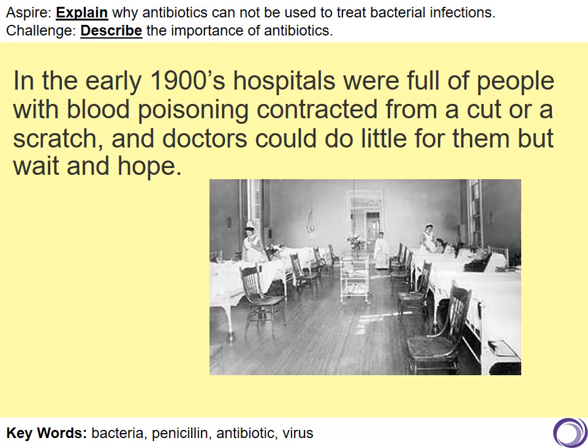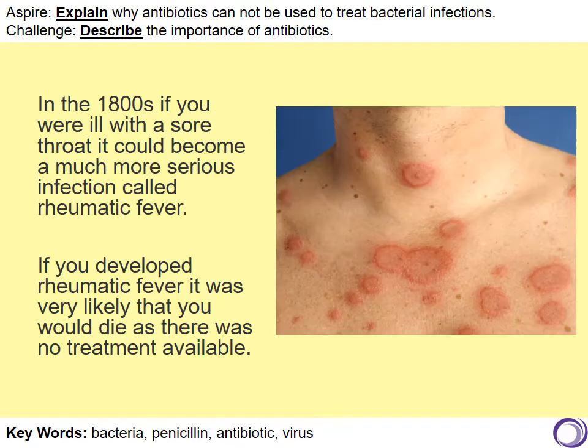Now, in the early 1900s, hospitals were full of people with blood poisoning contracted from a cut or a scratch, and doctors could do little for them but wait and hope, and often they would die. In the 1800s, if you had a sore throat, it could become really serious and get an infection called rheumatic fever. If you developed rheumatic fever, then in all likelihood you would die, as there was no treatment available. That's quite remarkable, isn't it? Because today you wouldn't imagine that anybody would die from a sore throat or a cut to their arm.